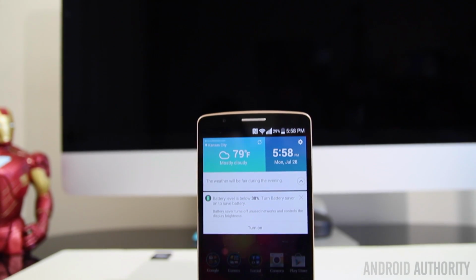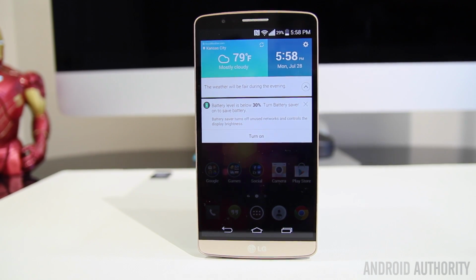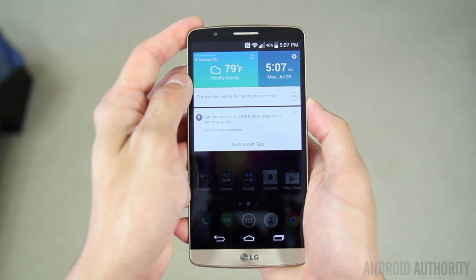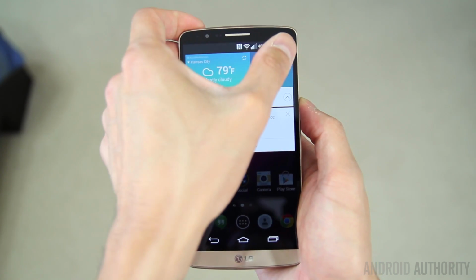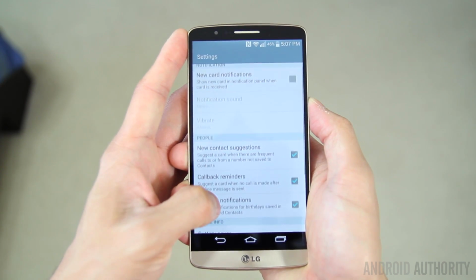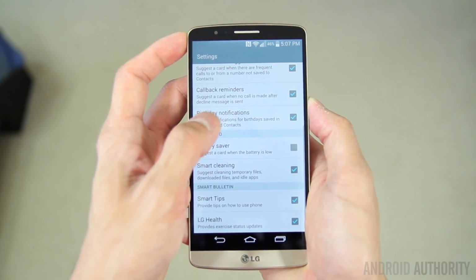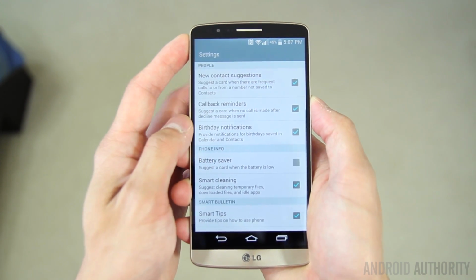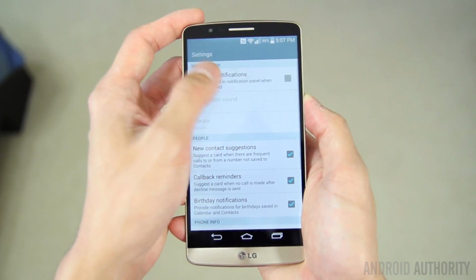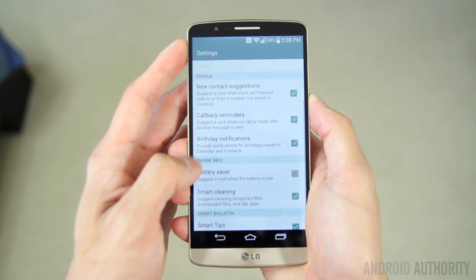Alright, so let's get right into it, starting off with Smart Notice, and it's sort of like Google Now in a way, but it's actually a widget that lives on your home screen, and over time it'll learn your usage and habits and make recommendations or give you information that it thinks might be important to you. So it can suggest things like new contacts that you should add to your phone if it sees a number that you interact with a lot, but you've yet to save that particular number. It can also give you reminders to call people back if you've had any missed calls, birthday notifications, low battery info, tips on how to use your phone, exercise updates, and weather suggestions like bringing an umbrella if it's going to rain.